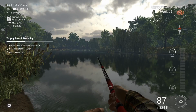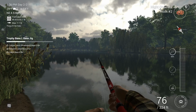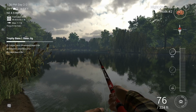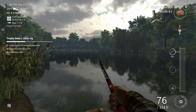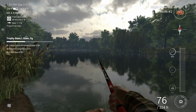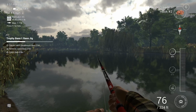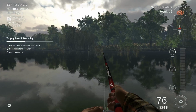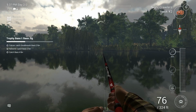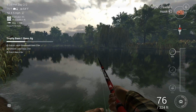Alright, so now we're 87 out. We're going to reel in to about there, 76. And that kind of puts us into that pocket that I was talking about. Now we're just going to let it drift. And you're going to notice right now the bobber is there by the yellow boat. When it makes it to right about there in front of that tree, we're going to start seeing some hits from the freshwater drum.